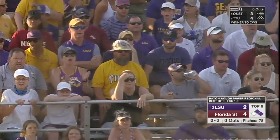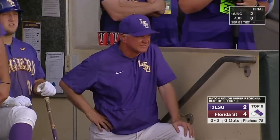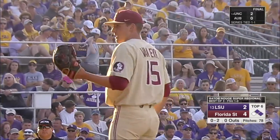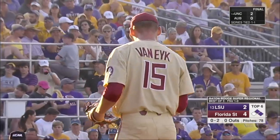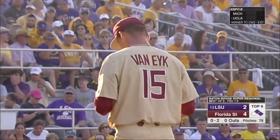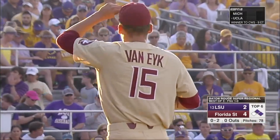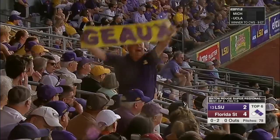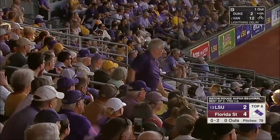C.J. Van Eyck played for the U.S. national team last year for Paul Mainieri in the course of the summer. Mainieri knows both Van Eyck and Drew Parrish. Yesterday started for Florida State very well. And he's watched Van Eyck control this game for the first five innings and got to him here in the sixth.